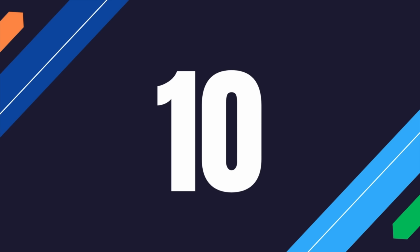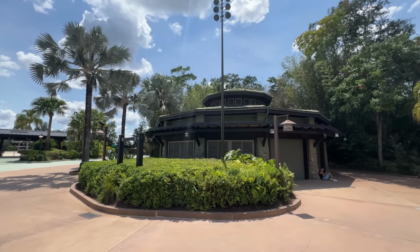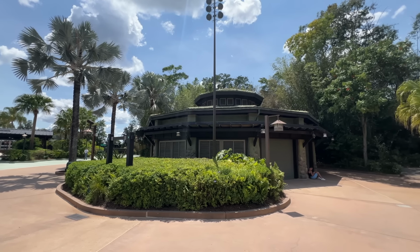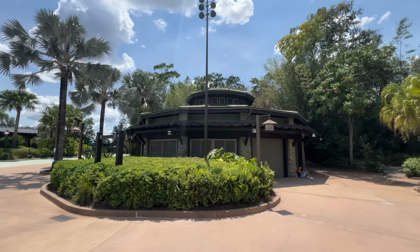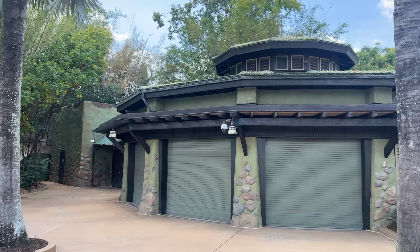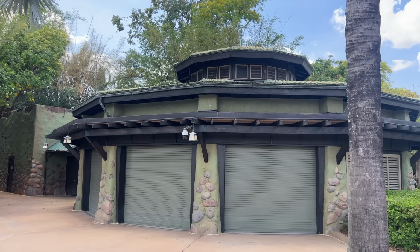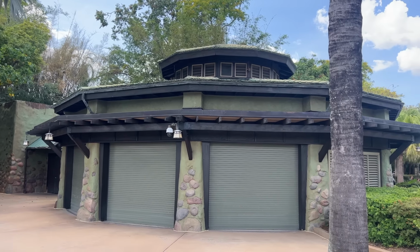Number 10. Just outside Animal Kingdom's main entrance, you'll find this abandoned gift shop. The Outpost Shop was your first and last chance to buy Animal Kingdom related merch like safari hats, African wood carvings, Disney toys, and Animal Kingdom logo items. It was outside the gates, so you didn't need a ticket to buy a souvenir.